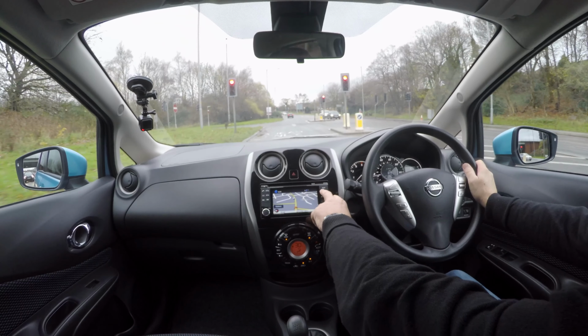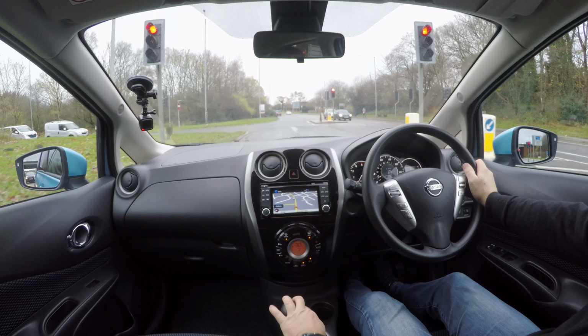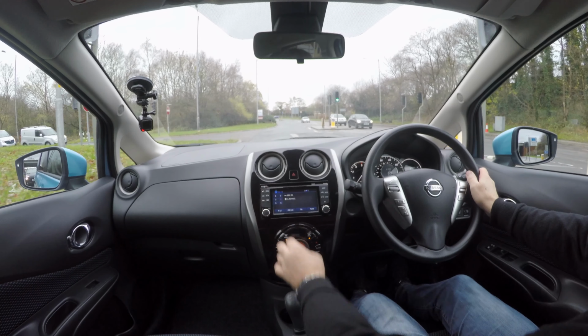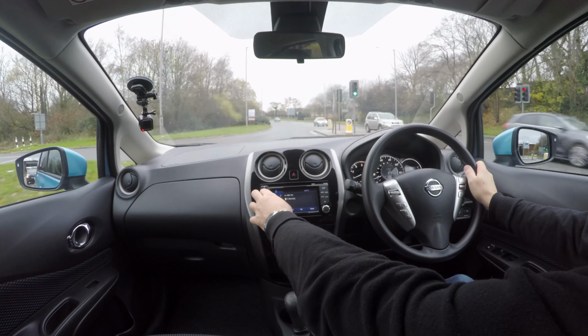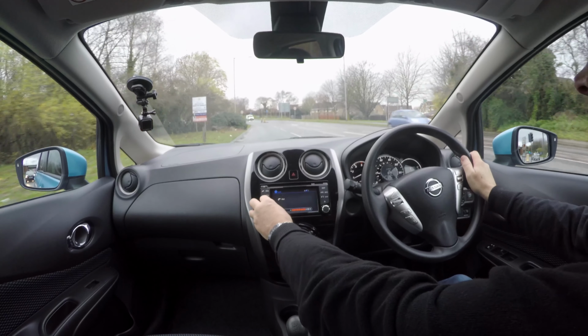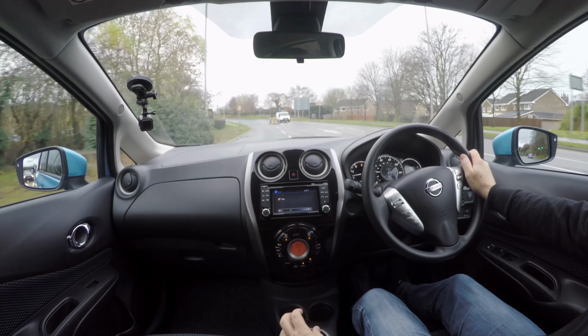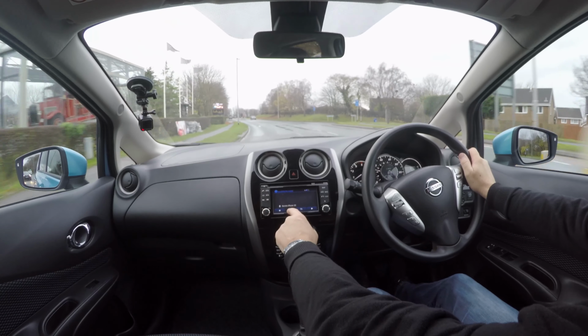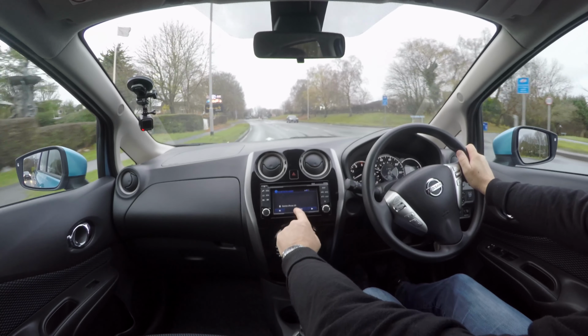Have that on map, that's to set the sat nav. I'll show you how to do that in a short while. There's phone, there's radio. Just turn that down actually, and if I knock it onto auxiliary when it's paired to your phone, if you press auxiliary a couple of times, you'll see there that's my phone.